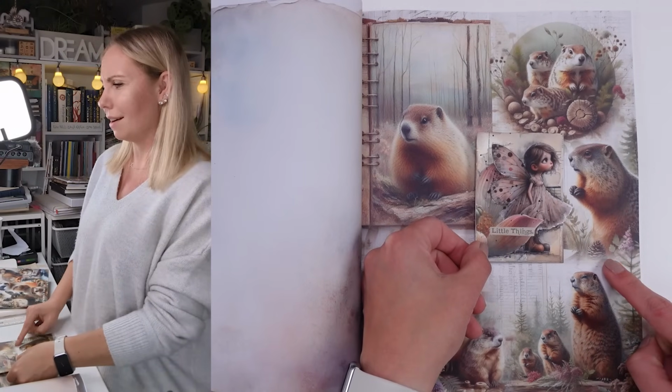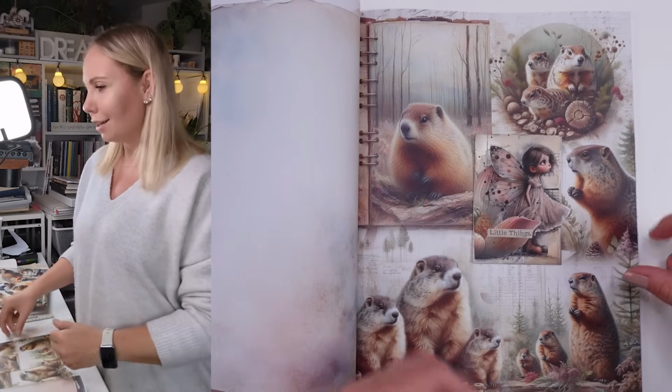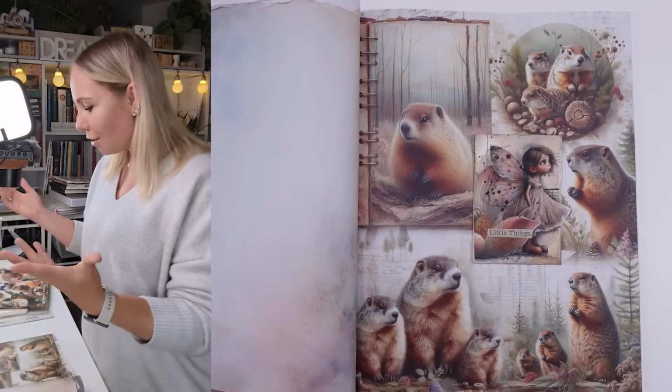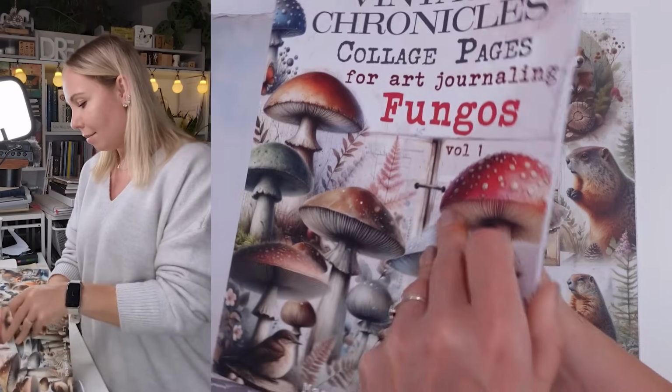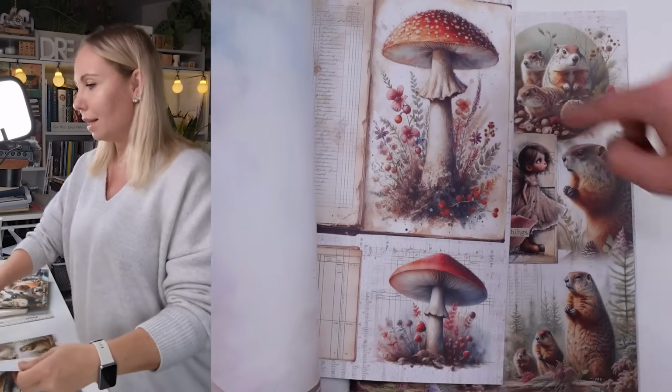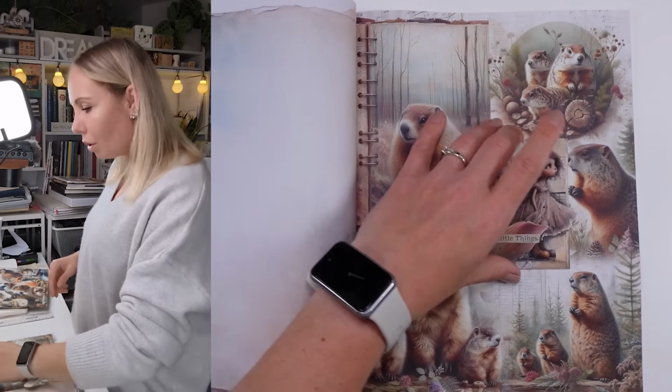Look at them together. They could be standing on one journal page, talking to each other, something, I don't know what, and then get a mushroom over on them somehow there in the middle, and you have a page done and dusted within minutes, and it's a gorgeous one.